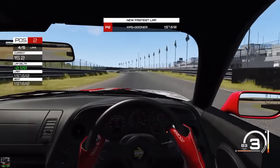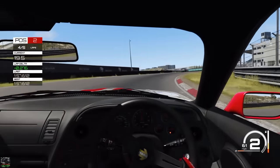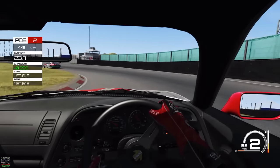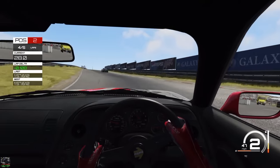So I'm not sure what sort of lap times the car in front is doing. He must be doing around the 158s because... The only fastest lap he came up with was on the first lap, I think.